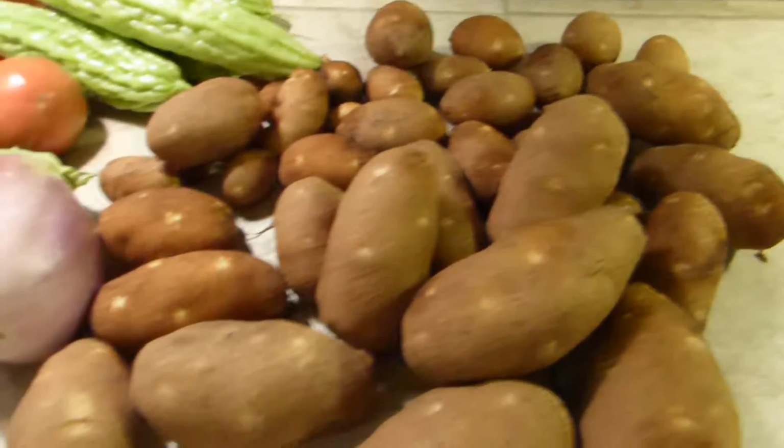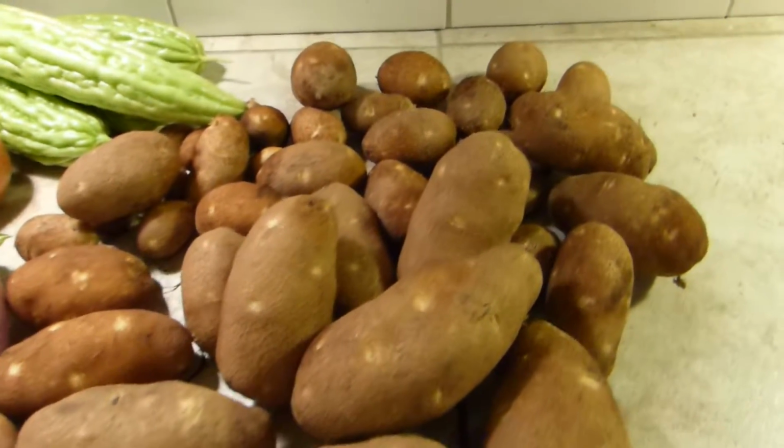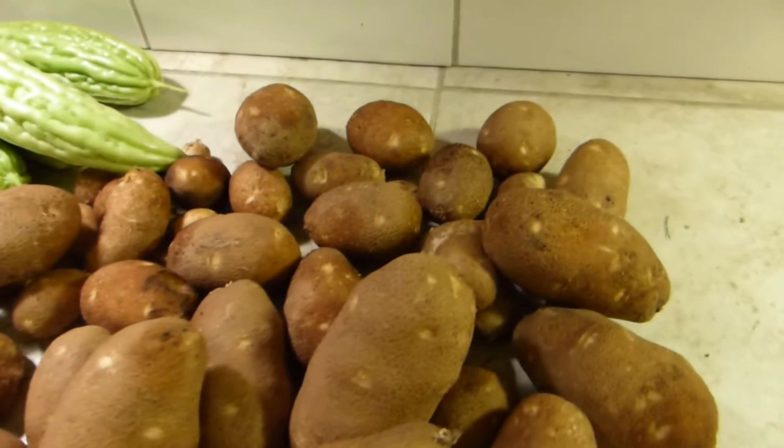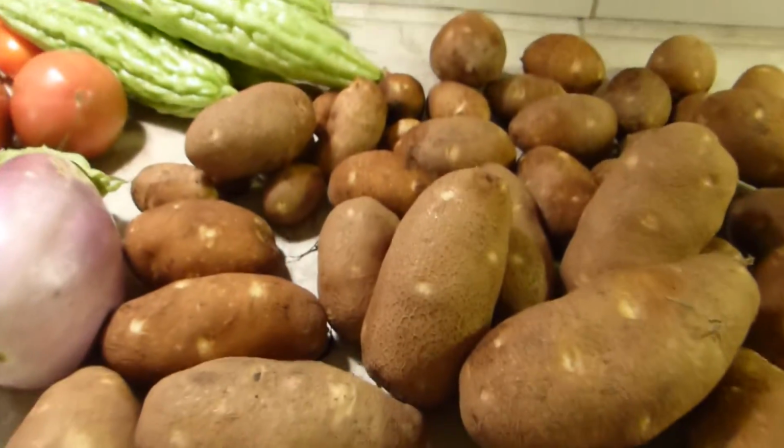As you can see, my daughter's store-bought potato, which I started sprouting for her. Now I could give it back to her, grown organic.